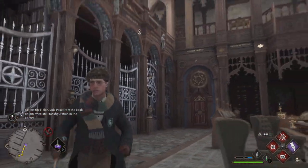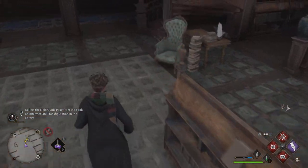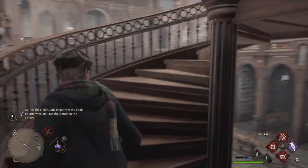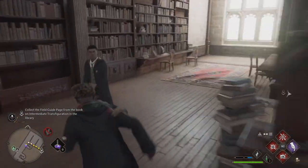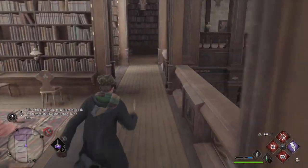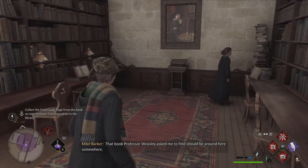Into the library we go. Then I've got to go upstairs. Here we go, this way. Oh, sorry, students. Mean barge out the way. The one Professor Weasley asked me to find should be around here somewhere.